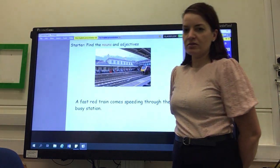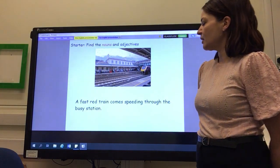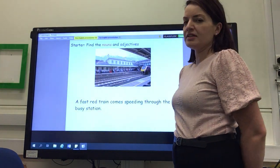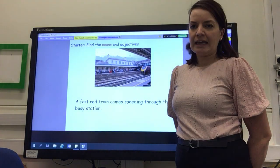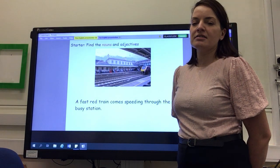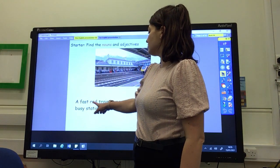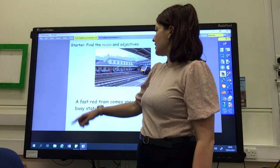Today we are moving on to something a little bit different. We are still thinking about Eastleigh. So for our starter today, we're going to have a look at some pictures of Eastleigh, and I've written a sentence for each picture, and I'd like you to have a think about the nouns, that's the objects in the sentence, and the adjectives used to describe that object. So here's my first sentence. A fast red train comes speeding through the busy station.